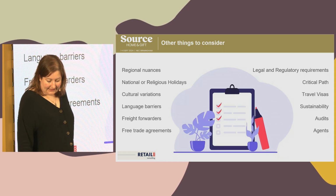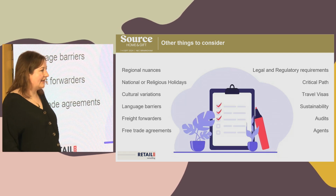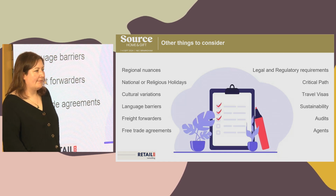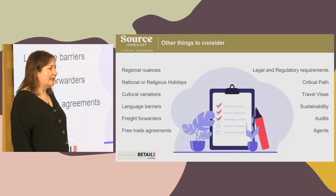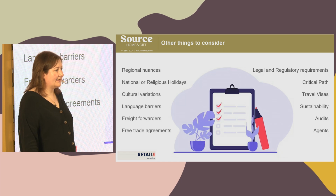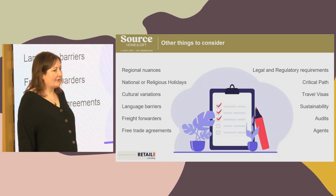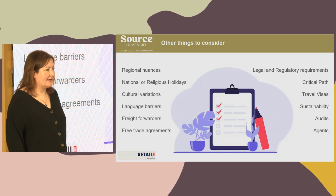Audits. The audits and testing you might require should be part of the early conversation. We're really lucky at Source, Home and Gift to have a really high level of auditing that's already done with vendors and suppliers here. So you've got a level of reassurance that the team have already done a lot of that work for you. But it can be anything from SEDEX audits to SMETA. There are different brands, different awareness.